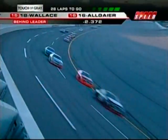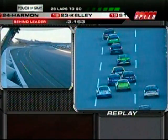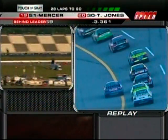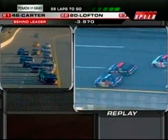And let's go back just a lap or so ago. Watch right of your screen. There's Scott Speed on the inside. Bobby Gerhart moves over. They actually touch once, twice. You see the smoke coming from the tires, and then Bobby's coming down again. He pushes Scott down below the yellow line and then doesn't want to give him any room whatsoever.